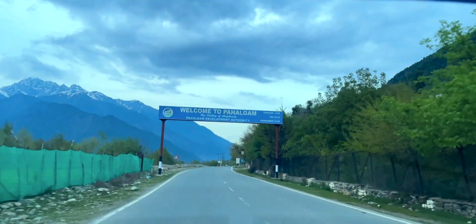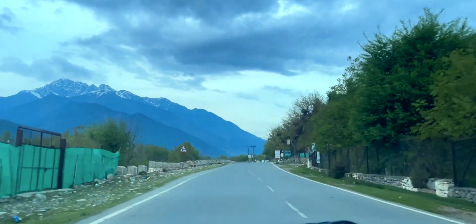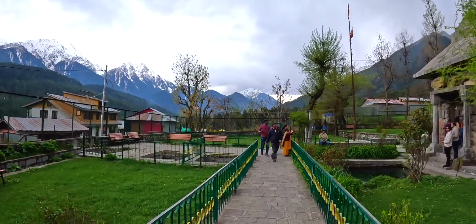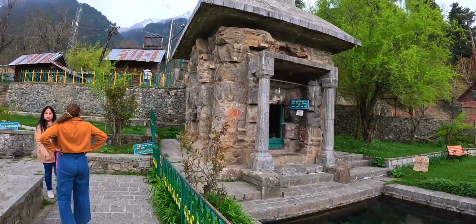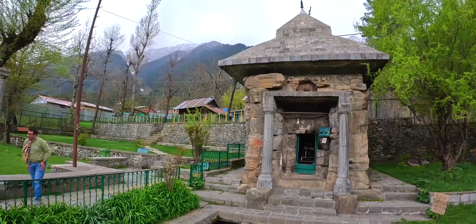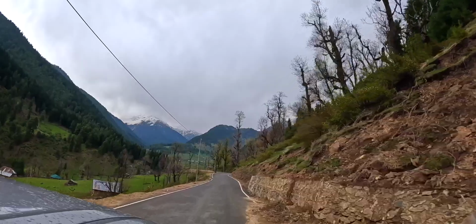Welcome to Pahalgam. We have arrived at Pahalgam, which boasts 4 important places: Aru Valley, Betab Valley, Chandanwari and the Baisaran Valley, also known as the mini Switzerland. This is the Mamaleshwar temple, constructed in AD 400. According to Hindu mythology, it is here that Lord Ganesha's head was replaced by an elephant's head.